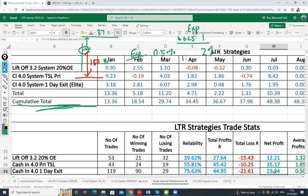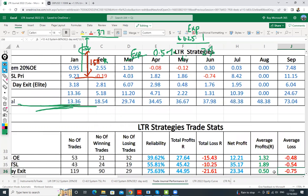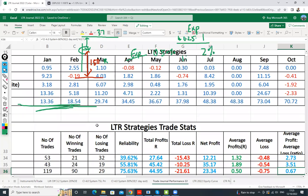So if you take a look at that strategy here, 1-day exit strategy over here, so you see overall, you can see that the total profits is made over 119 trades is 75% reliability. And the total profit is 45, it gave back 21. Overall net profit is 23.34%. Now, look at the profits, right?